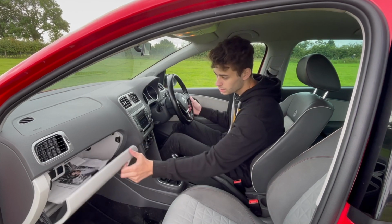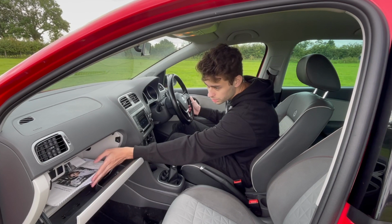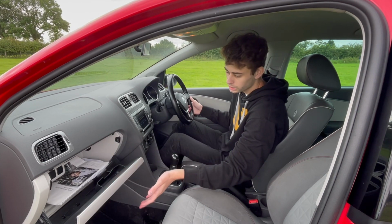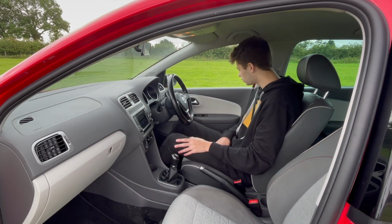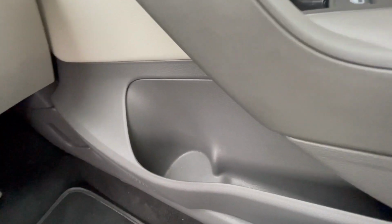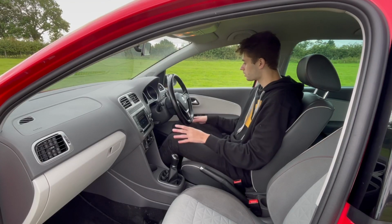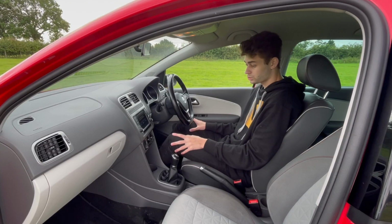The glove box is quite big. This one's obviously got the owner's manual and that stuff in, but it's of a decent size, quite practical, and the door bins are quite good as well. You could probably fit a 750 milliliter bottle of water in there, so it's all good on that sort of practicality front.